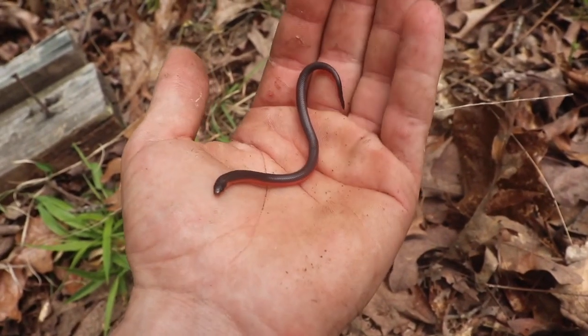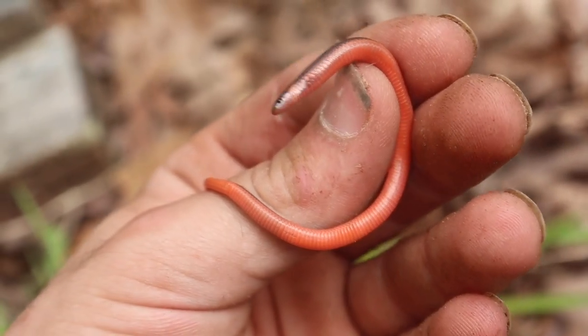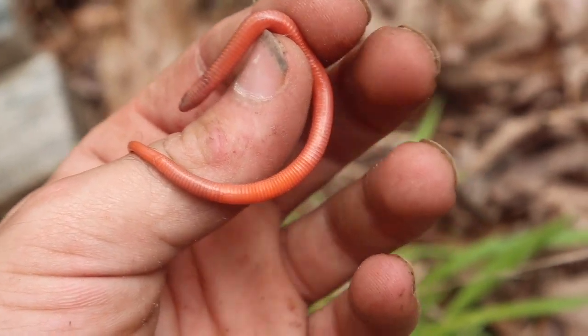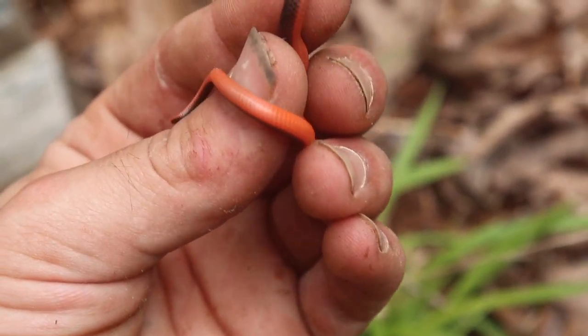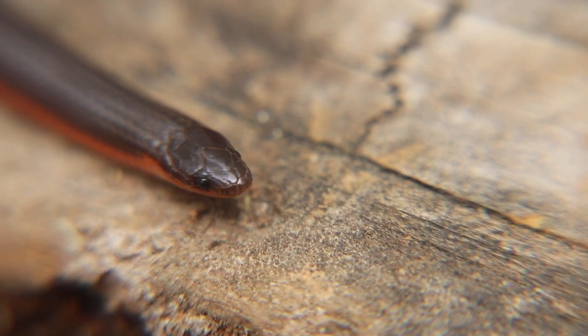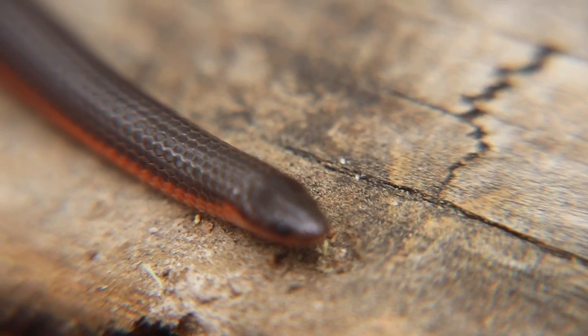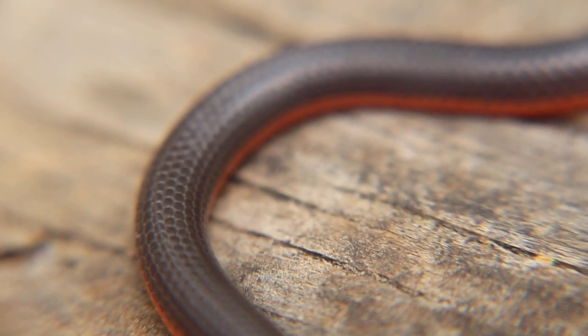Alright, so I'm gonna just get out of the way real quick because I see these guys relatively frequently. This is a worm snake, okay? I've never seen one of these snakes at this spot before, so this is a first for me. Now, I'll be dead honest, this looks a lot more like the western worm snakes that I find in Arkansas than the Midwest worm snakes that I'm used to finding back home in Memphis.